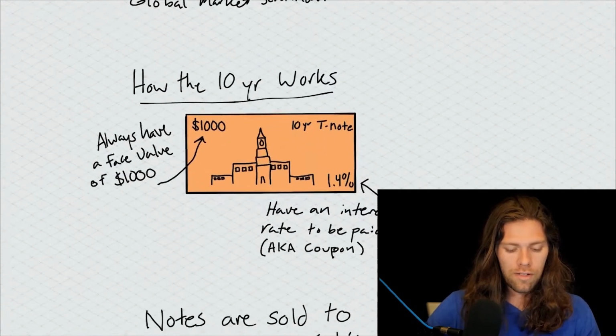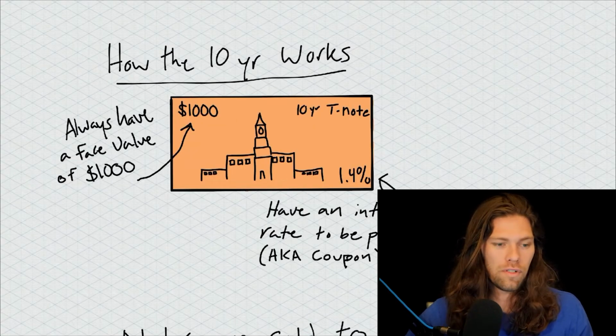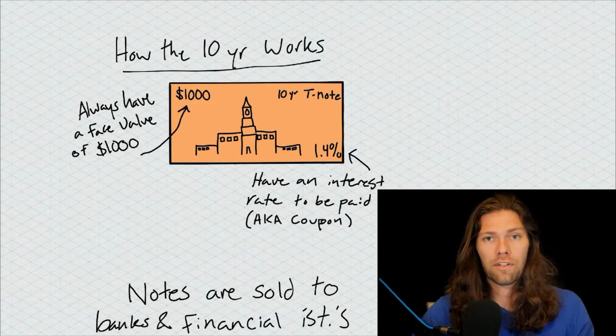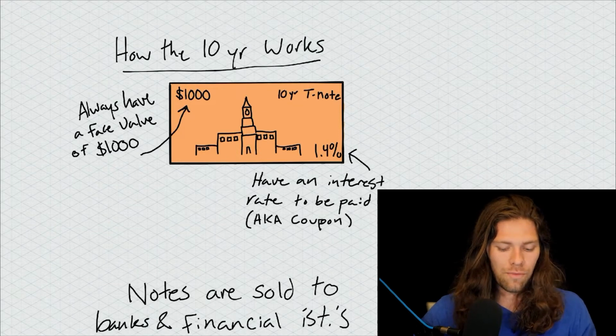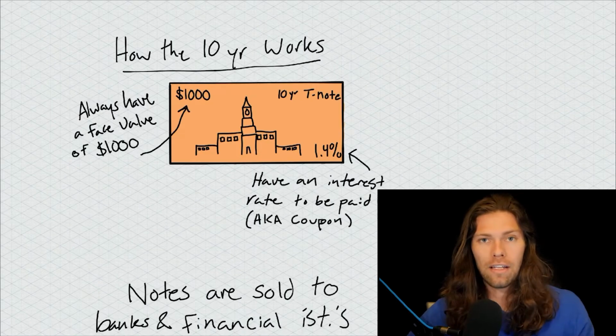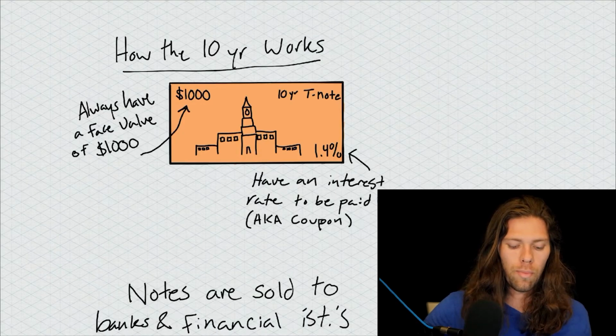And here's how it works. The 10-year always has a face value of $1,000. That's how much you get paid from the government after your holding period ends. We're going to explain this even further. And they always have an interest rate to be paid to you as an investor loaning the government money. And this is also called the coupon.